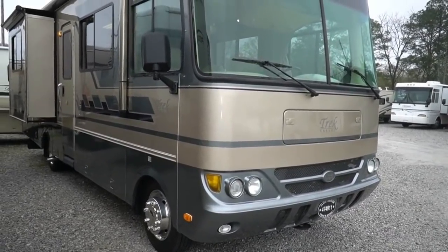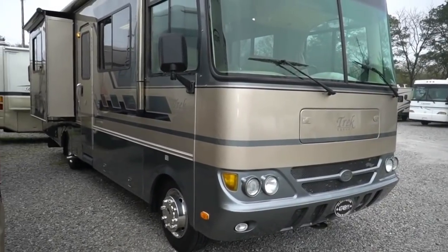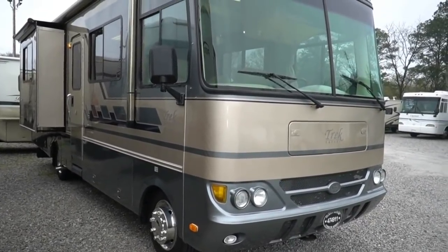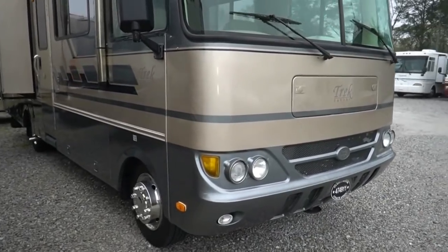Today we're going to review a 2004 Safari Trek Mini Class A. It is a 29 RBD, which is 30 feet 1 inch bumper to bumper at its longest point. 2 opposing slides, full body paint. This is a very high quality build, folks.